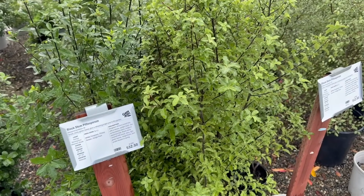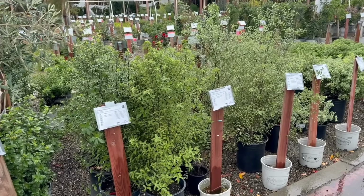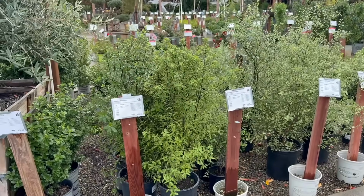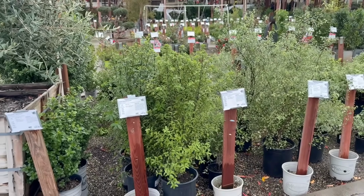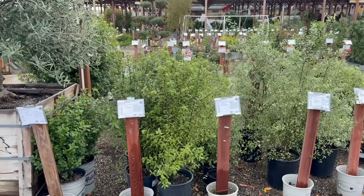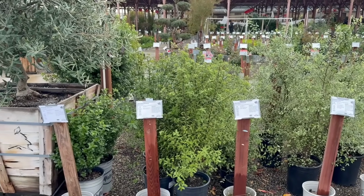Would you want to replace that pittosporum that died? Ours was that color, but I bought a black stem one. So it was that one. It's so pretty. We're gonna wait to replant it since the animals just ate the roots off of mine. But $32 for a 5-gallon is not too shabby at all.